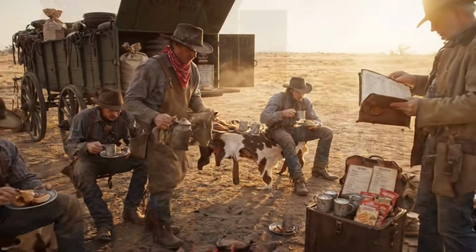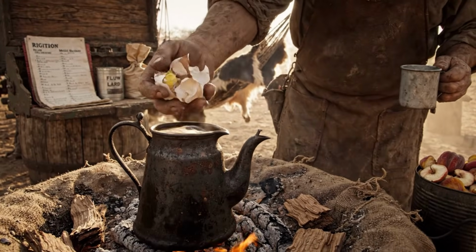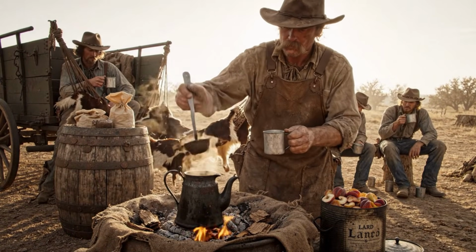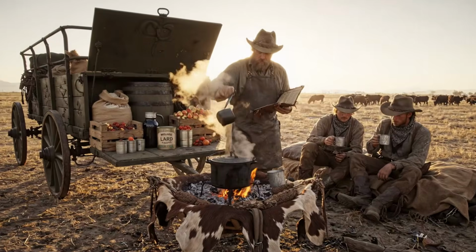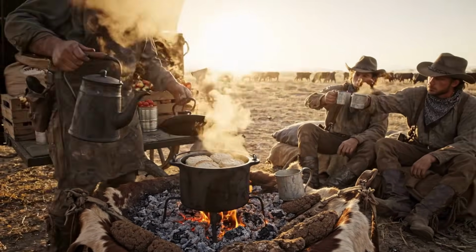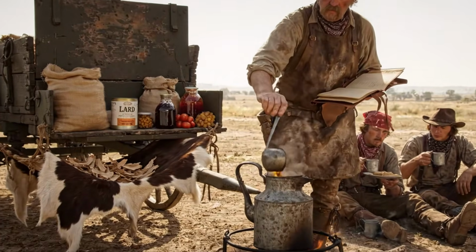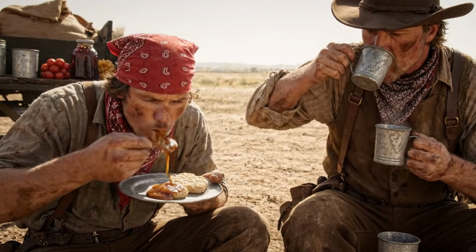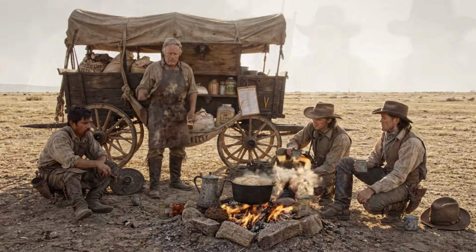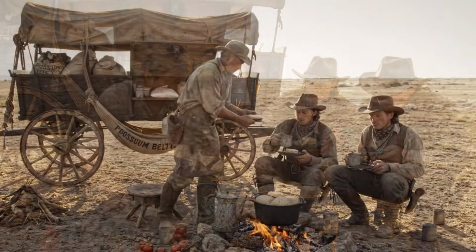The specific technique for settling the grounds in a trail coffee pot after boiling, which involved either allowing the pot to cool and the grounds to sink before pouring or adding a small amount of cold water or an eggshell to the boiling pot to accelerate settling, was a procedural detail that every experienced trail cook had standardized as part of the morning coffee production that began before dawn and that the crew had consumed before the first cattle were moved.